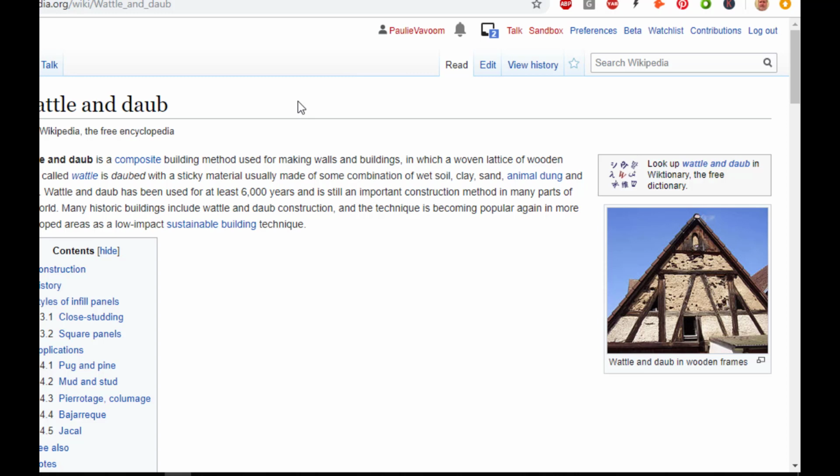And this was a composite building method used for making walls and buildings in which a woven lattice of wooden strips called wattle is daubed with a sticky material usually made of some combination of wet soil, clay, sand, animal dung, and straw. Wattle and daub has been used for at least 6,000 years, and is still an important construction method in many parts of the world. Many historic buildings include Wattle and Daub construction, and the technique is becoming popular again in more developed areas as a low-impact, sustainable building technique.